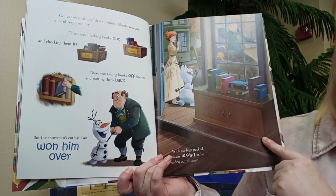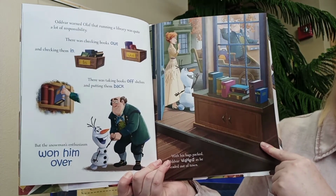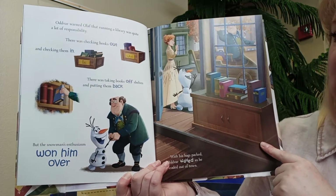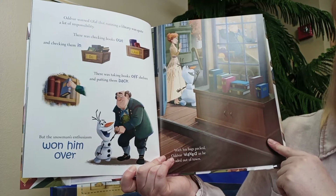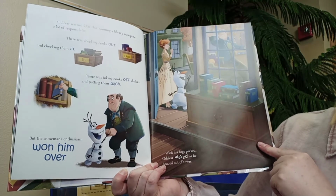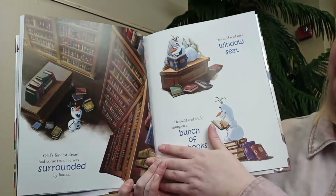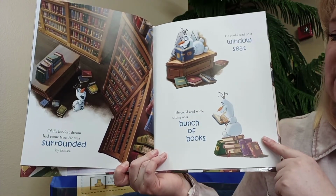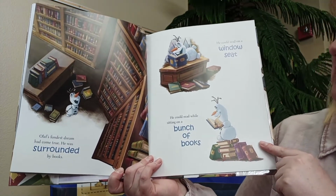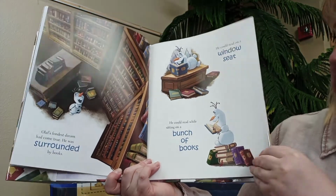Advar warned Olaf that running a library was quite a lot of responsibility. There was checking books out and checking them in. There was taking books off shelves and putting them back. But the snowman's enthusiasm won him over. With his bags packed, Advar waved as he headed out of town. Olaf's fondest dream had come true. He was surrounded by books. He could read on a window seat. He could read while sitting on a bunch of books.